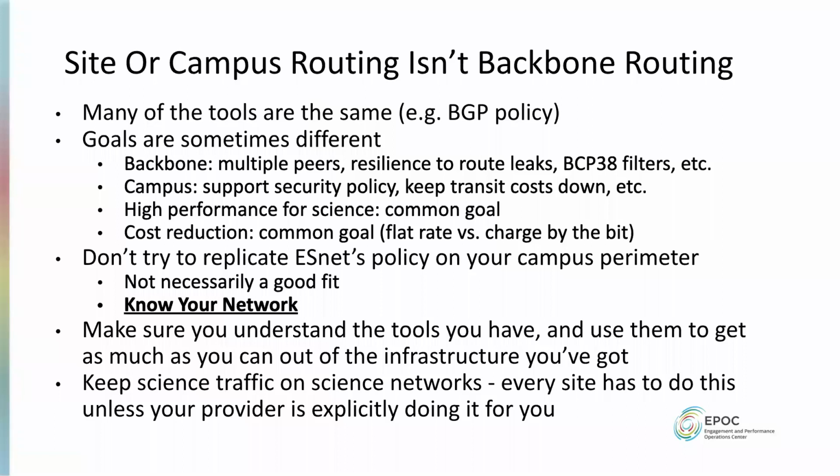There's a common goal that we all share, though, which is science flows should see high performance from the network infrastructure. And we also want to reduce the costs that we have for the networking capabilities that we have to deploy. And so one common example of this is that in many cases, the connection that you get for science networking is flat rate, and your transit is often charged by the bit. Now, these aren't true in all cases in either one of them, but if you have that sort of trade-off, then using BGP's policy mechanisms can save you actually a bunch of money.